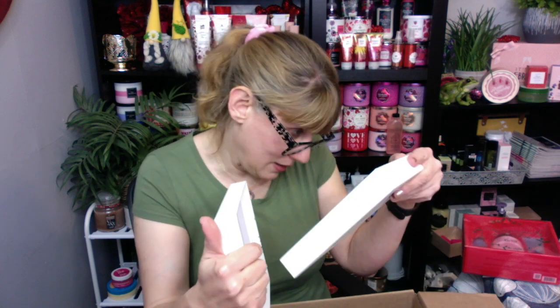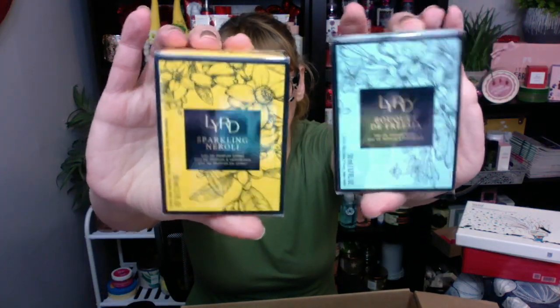I also got from Belief the Aqua Bomb with hyaluronic acid powder. This is where you mix the hyaluronic acid with the Belief Aqua Bomb cream, and then it gives you a little bit more moisture. So I got one of those. I got not one, but 2 perfumes. I got the Leered Bouquet, and I got the Leered Sparkling Neroli. So 2 perfumes in this. I mean, that was worth it for me just with that. That was a really awesome deal.